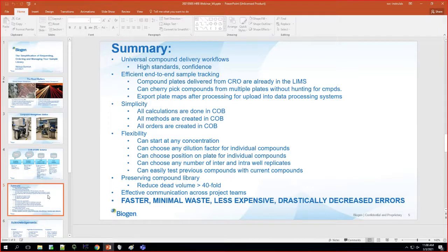The system is very simple to use. All of the calculations for the dilution series, or if you want any of the compounds diluted, are done in COB. That's not on the assay scientist or the robotics folks to figure out. All of the methods are created in COB, so the robot operator doesn't have to do that either, and all of the orders are created in COB. All of the heavy lifting of operating the robot is completely taken out. In fact, we have our assay scientists running the robots. We don't have an engineer on staff at Biogen, so that is key for us.